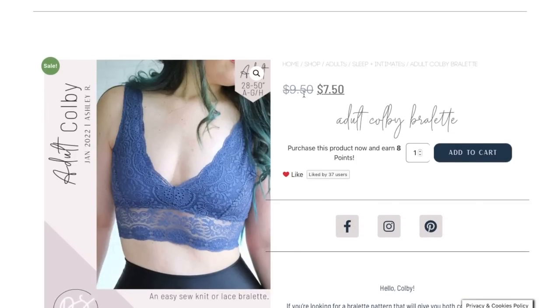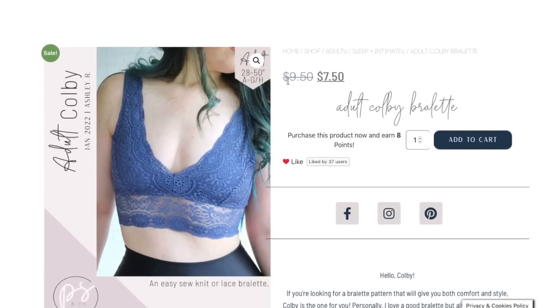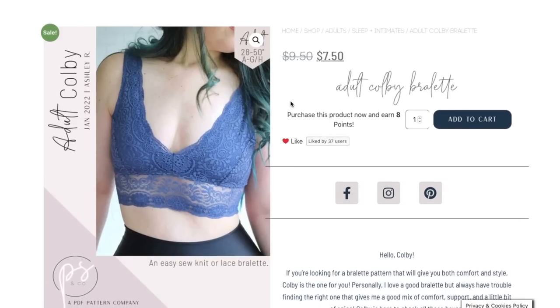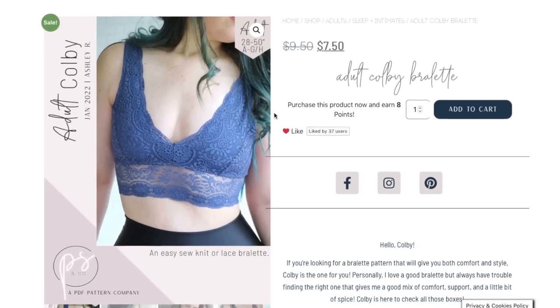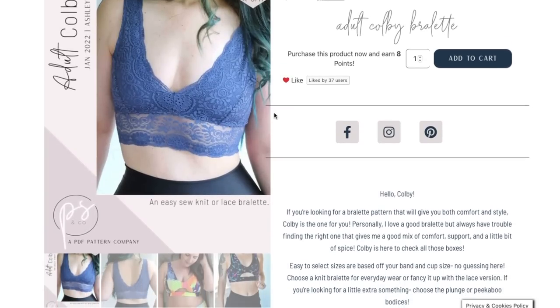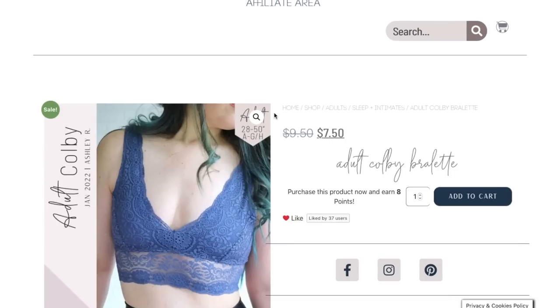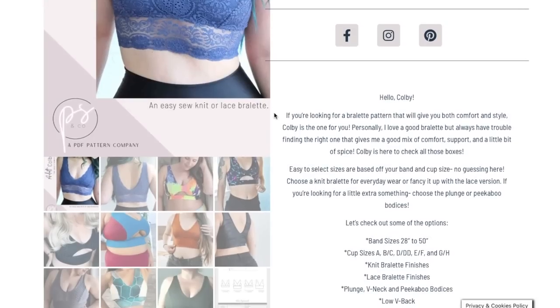They are on sale. I don't know if this sale is just specific to some patterns or otherwise, but normally $9.50, on sale for $7.50. You also earn points through this company. I'm not entirely sure how the point system works, or how many points you need and what that translates to. But I know if you sign up for an account, you immediately get 10 points because I did that earlier and I got my 10 points.